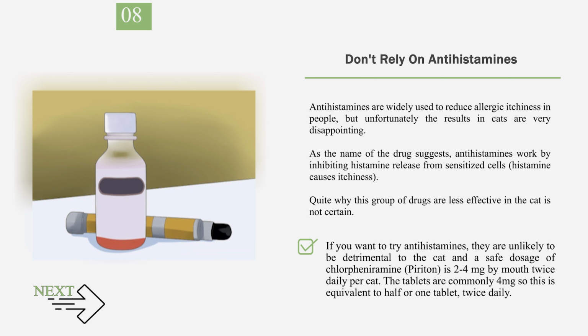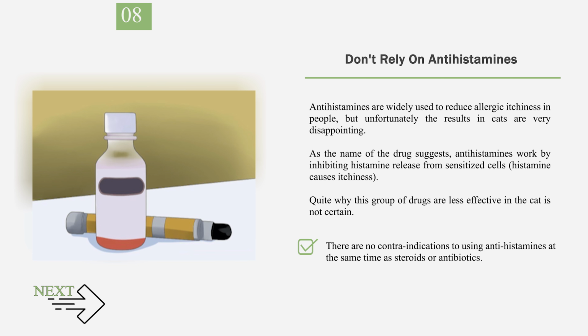If you want to try antihistamines, they are unlikely to be detrimental to the cat, and a safe dosage of chlorpheniramine, Piriton, is 2 to 4 mg by mouth twice daily per cat. The tablets are commonly 4 mg, so this is equivalent to half or 1 tablet, twice daily. There are no contraindications to using antihistamines at the same time as steroids or antibiotics.